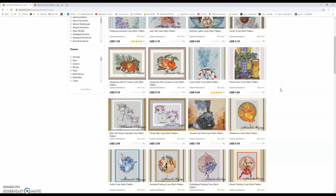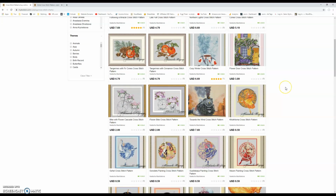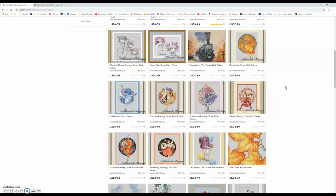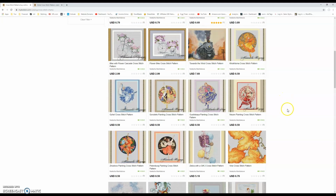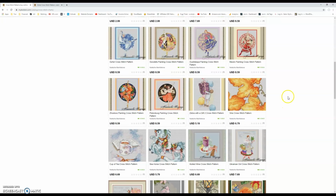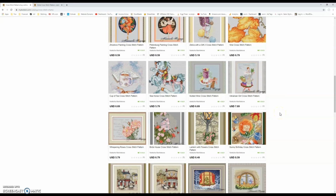Now, these patterns come as PDF files. They can come as printed files. They frequently use multiple different kinds of stitches, full cross stitch, half cross stitch. I've seen the patterns that I have also contain French knots and back stitching. As you can see, there is probably a fair amount of back stitching for most of these patterns to really make them pop.